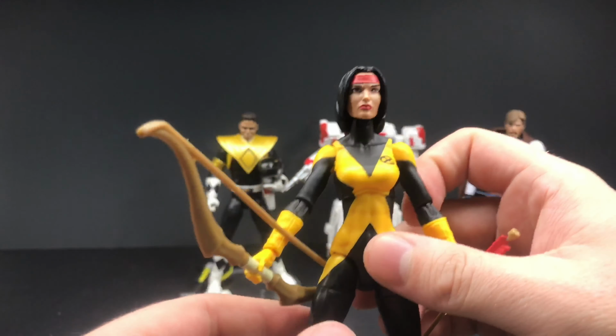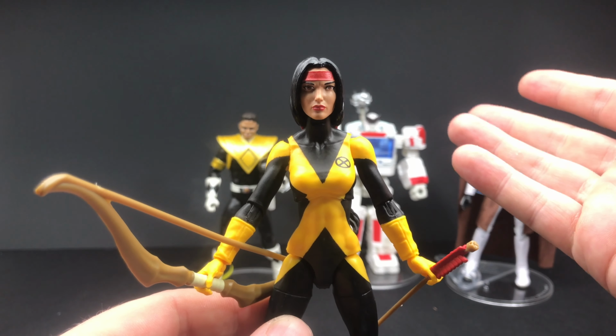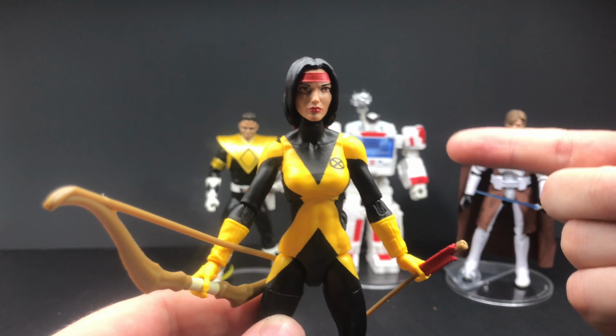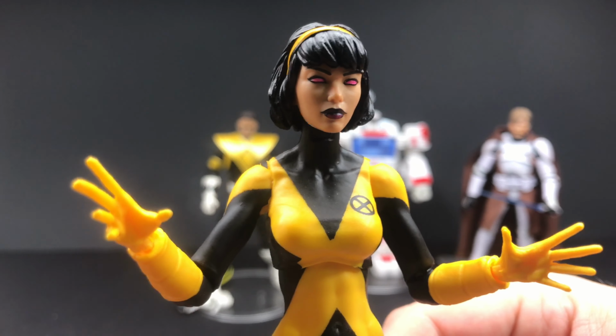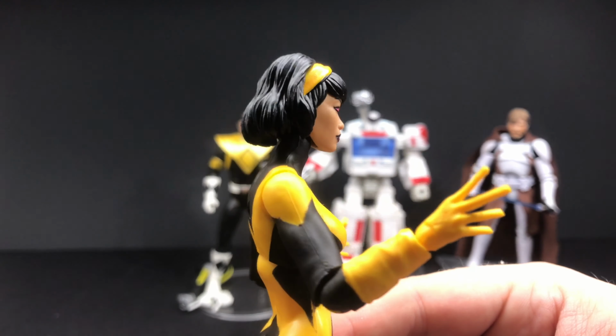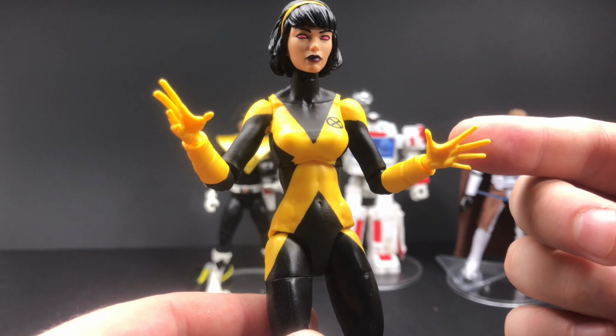Now, again, like I said, you can actually switch out, being that they gave you extra hands and extra heads, so we'll go ahead and do that now. From Dani Moonstar, you can also make the X-Men Karma, and she looks great as well. Really nice looking pink eyes, nice face sculpt all around, nice yellow headband. She looks great, and you can actually switch out the hands, which you could also use for Dani Moonstar.